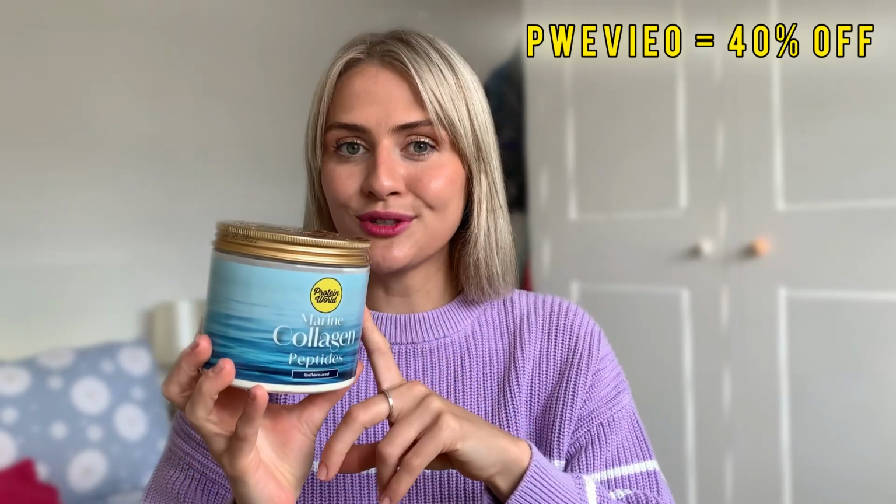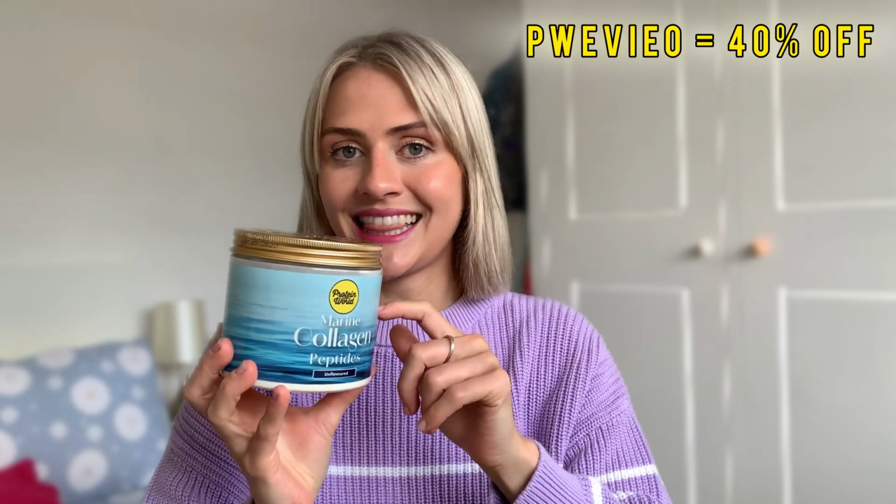But you can put this in your coffee, you can put this in your yogurt, you can put this in literally anything, in your smoothie. It tastes of nothing and it just dissolves. There's no graininess left at the bottom, there's no weirdness. So this is really good for that.